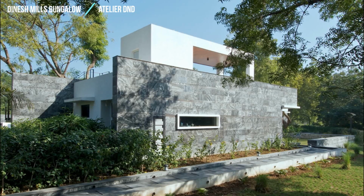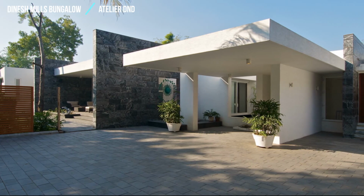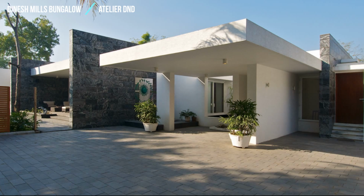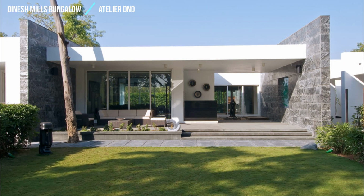Design. The main driveway leads to a white cantilever porch which defines the drop-off point for the house. The house itself is an extended spine from this point with various functions attached to it along its length. Three outdoor verandahs serve as attached semi-open entities to functions like living and bedrooms.